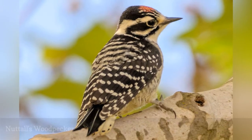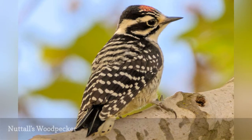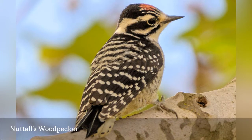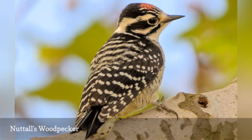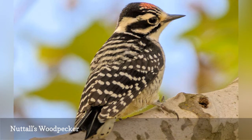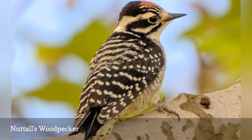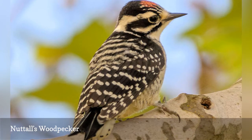Easy to confuse with the more widespread and common downy woodpecker, the Nuttall's woodpecker, Picoides nuttallii, lacks the white patch on the back and is slightly larger than most downies. These woodpeckers are common in oak groves and canyon areas of western California, and they will occasionally visit feeders offering seeds, suet, or peanut butter.